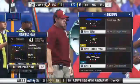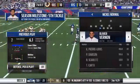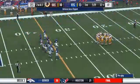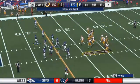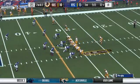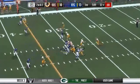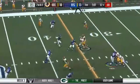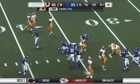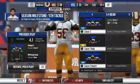Now that's the way you want to start a drive. Talk about a tone setter as well as a playbook opener. Now if you want to take a big shot over the top, you're all positioned to do so. They'll give it to him right up the gut. And he'll get this only up to about the 35. Call it a gain of 3, but not enough to move the sticks. It'll be 3rd and about a foot or 2.